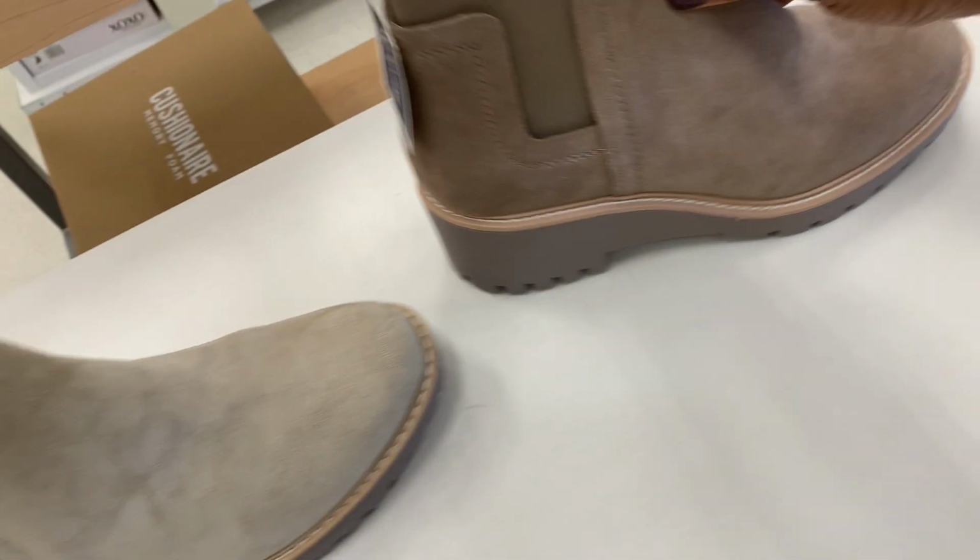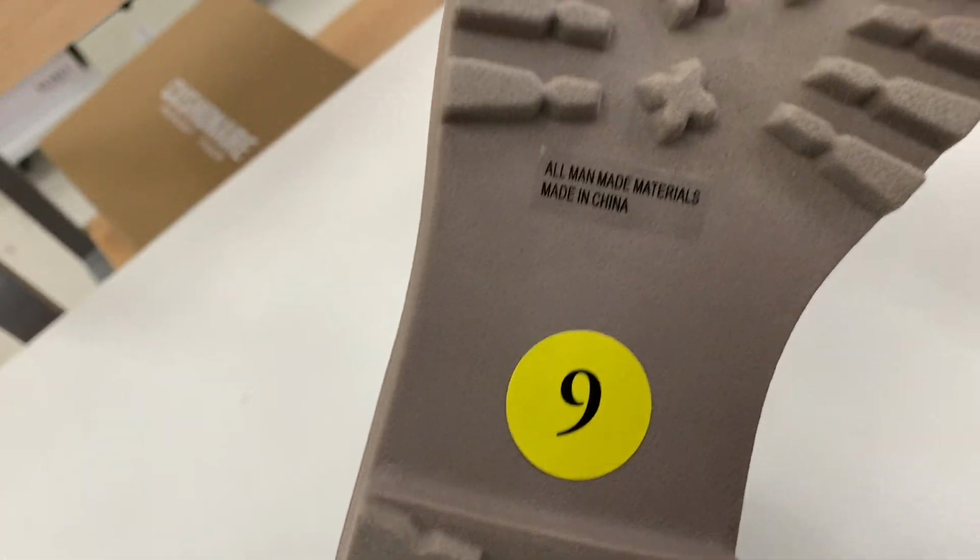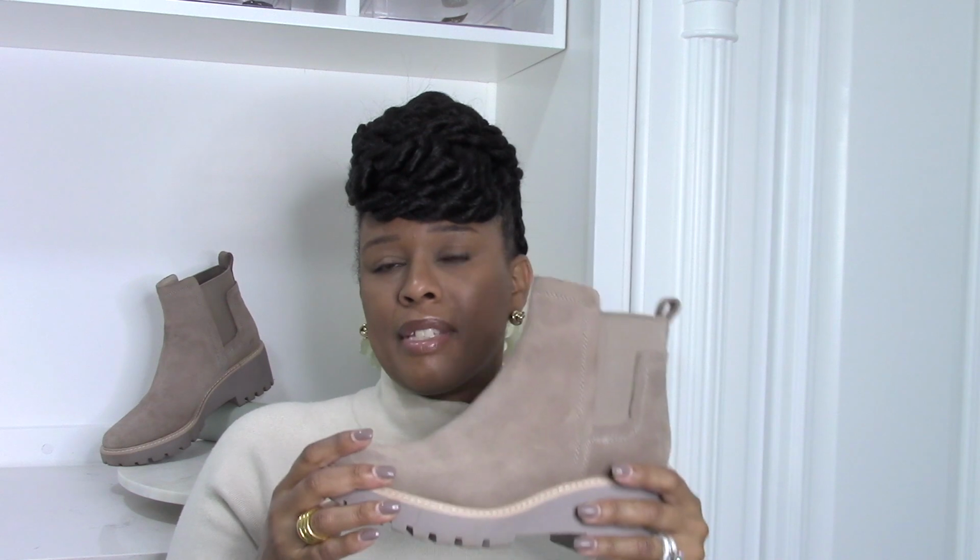So when you're looking and comparing, if you see the DV Dolce Vita, that means it's the lower line. If you just see Dolce Vita, that means you're getting the higher line that's actually being sold in Dillard's and Macy's. Normally when they are selling in Dillard's, Macy's, and Nordstrom, the boots run about $150 in those stores, but you can get them about half price or more in TJ Maxx and Marshalls. And I'm going to show you another dupe from Dolce Vita and the DV Dolce Vita line as well.